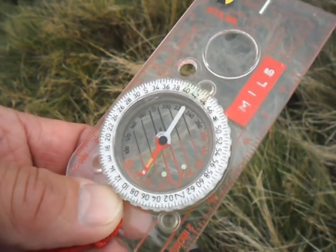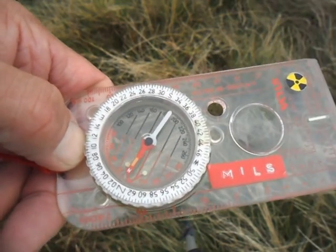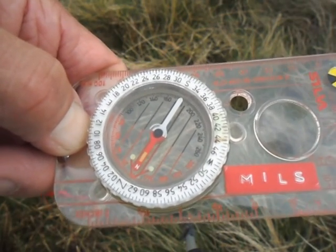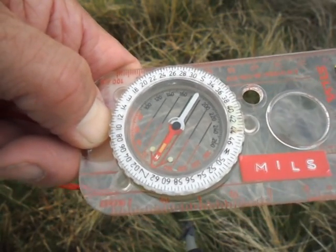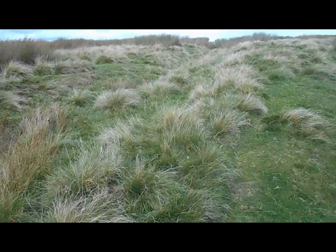I'm going to return back to the car now. First thing I'm going to do is check my line of march on the compass. Find a landmark, walk towards it. Once you're there or the landmark disappears, check your compass again and find another landmark. It's that easy, really.